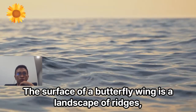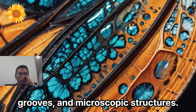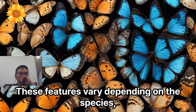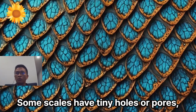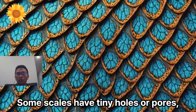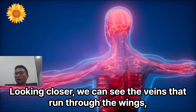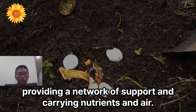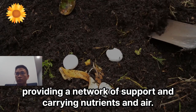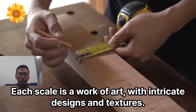The surface of a butterfly wing is a landscape of ridges, grooves, and microscopic structures. These features vary depending on the species, creating unique textures and patterns. Some scales have tiny holes or pores, which may help with scent dispersal or water repellency. Looking closer, we can see the veins that run through the wings, providing a network of support and carrying nutrients and air. Each scale is a work of art, with intricate designs and textures.